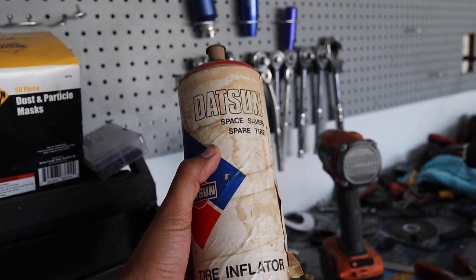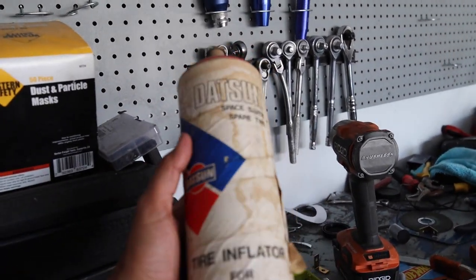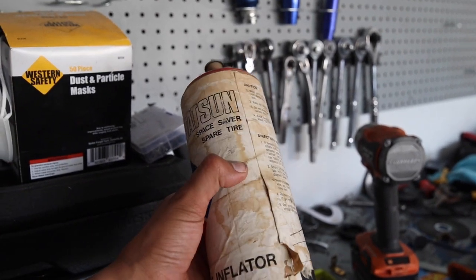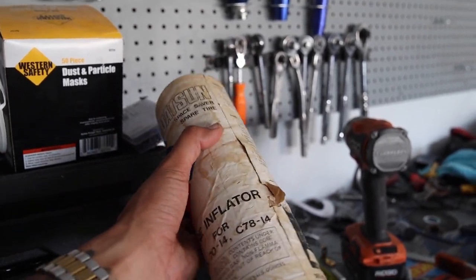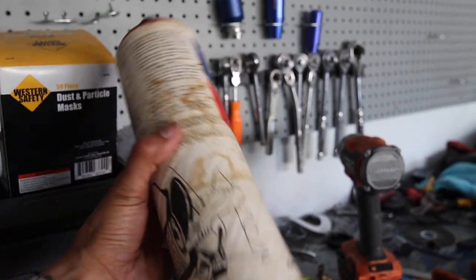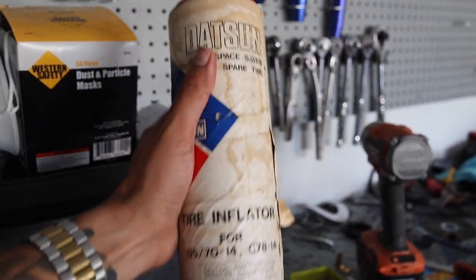Also, I don't know how much I showed it while we were there, but this can is actually really cool. Of course, we'll never actually need it, but just to have it, it's a spare tire space saver. Shows you instructions back here on how to use it. Says Datsun on there. Nice, dirty, old, kind of goes with all the other Nissan stuff that we have. Plus, when I was walking out with it, I was like, this is all I have, and they're like, keep walking. So I didn't even have to pay for it, and if it's free, it's for me.